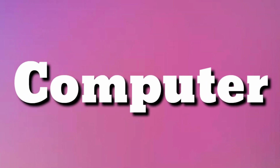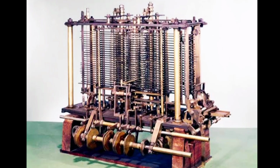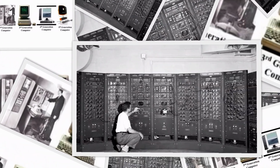Next comes computer. The computer was first invented by Charles Babbage as the analytical engine in 1822. From then, the computer evolved in various forms till 2012.